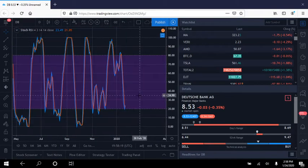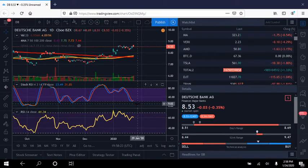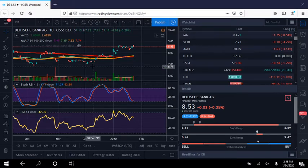Let's take a look at the stochastic RSI here. So yeah, it looks like it's getting down to the lower area. It looks like it just touched the 20 level, and it could potentially even get below this 20 level just to build up some more momentum to potentially move the price in a higher direction.